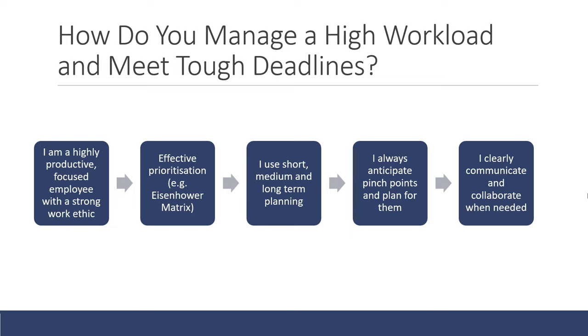So communication is really important. A great tip as well is have an example ready. They do like to ask questions around, tell me about a time that you had to manage a tough deadline or you had really high workload. Those are common tell me about a time questions, and having an example ready is a good idea. If they ask this question directly, you can explain all of this and then you can start going into an example to add color to your answer.